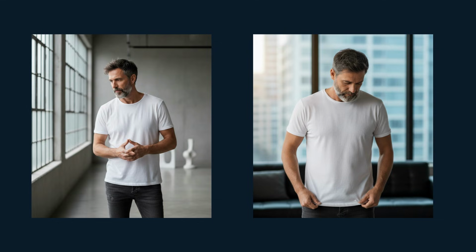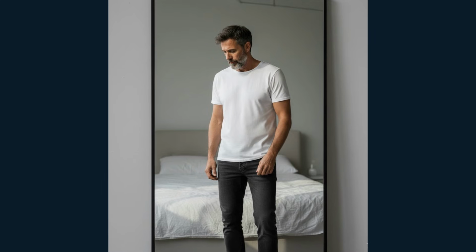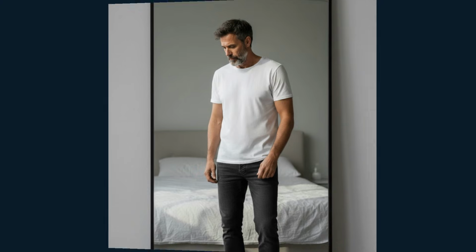One man learned this the hard way. A 44-year-old designer always wore white tees with dark jeans. He thought it looked classic. But every photo made his middle look wider. The bright tee cut his body in half. We switched him to a navy tee with dark jeans. He looked taller, sharper, slimmer.